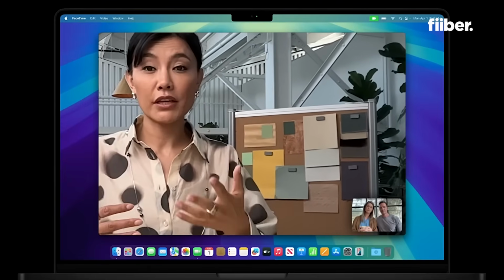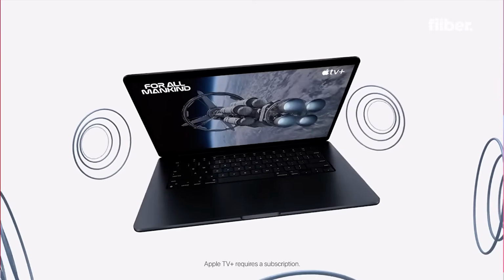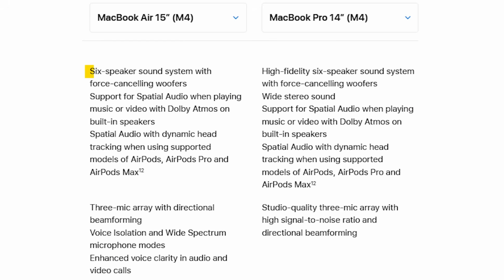Also, both the laptops come with 12 megapixel cameras on the front with Center Stage technology, but the speaker system, yes, both have 6 speaker systems, but a bit of an advantage with the Pro, because you are getting a high fidelity speaker system with the Pro, with wider stereo sound, studio quality 3 mics, and also HDMI port support for audio. So somewhat differences are there.